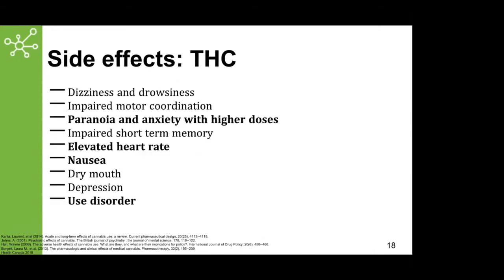Side effects of THC. Before we even talk about that, we want to keep in mind we're dealing with phytocannabinoids or plant-based medicine. The effects tend to be biphasic, meaning lower doses do one thing, higher doses will do another. So typically lower doses of THC are anxiolytic and reduce anxiety, whereas higher doses of THC promote anxiety and create paranoia. Now, this threshold, this crossing threshold from anxiolytic versus creating anxiety is going to be different for every individual, and not everyone will cross that threshold.